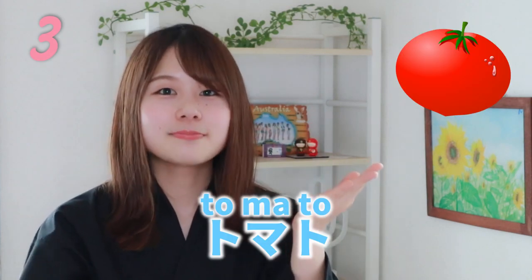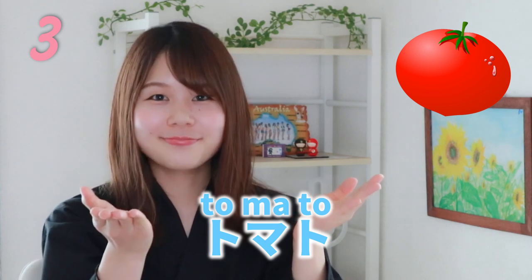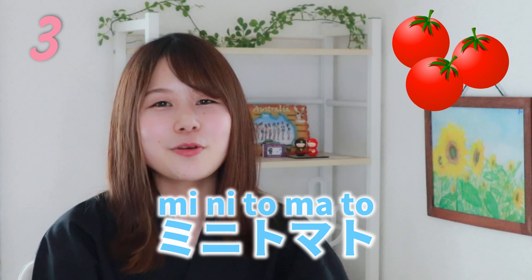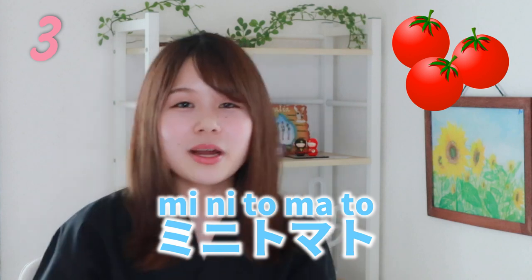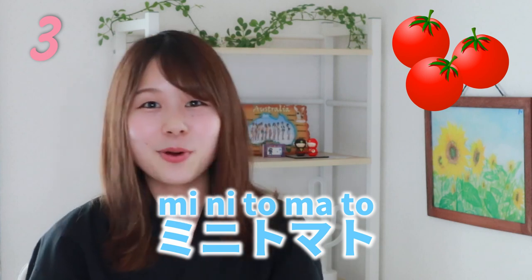3. トマト、トマト。Do you know mini tomato? We actually have small tomato in Japan. We usually use this for lunchbox. This is easy to grow, so people enjoy growing mini tomato in their garden. My elder sister grows mini tomato in her garden.